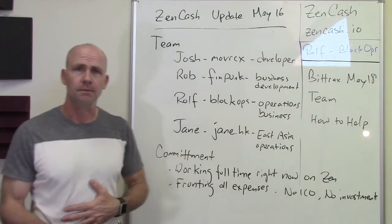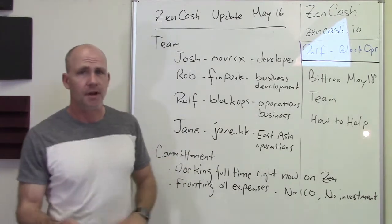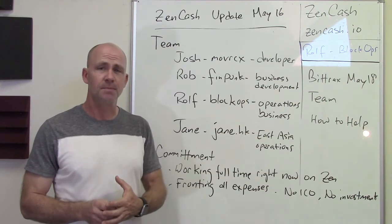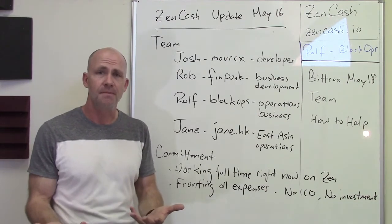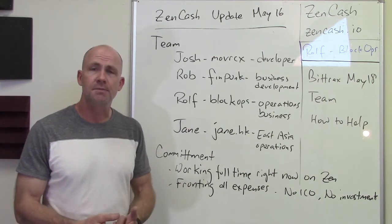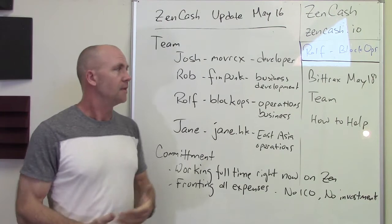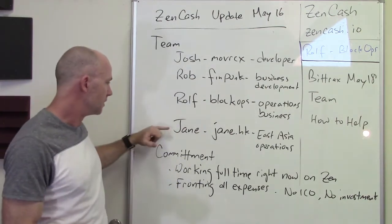Me, Rolf, BlockOps, I've got a lot of different experience. I don't work for anybody. I do a bunch of different things. You probably know that I do mining and things like that. So I'm spending most of my spare time, which is a significant amount of time these days, working on ZenCash also. I've got operations experience and also sold a business experience. And so I think I kind of round out some of the other capabilities here.